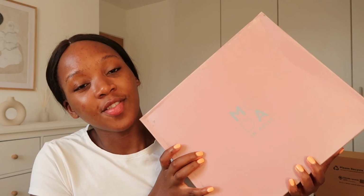I got a pretty simple style. I wanted something just really simple and something that I could wear a lot. I didn't want anything too extravagant, just a good pair of everyday boots. This is a shoe box, and then let's have a look.